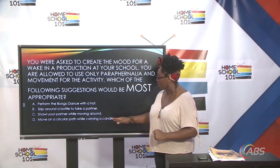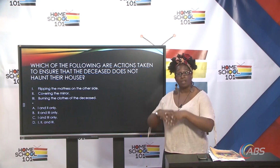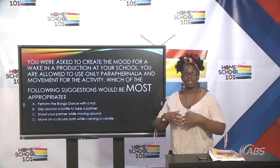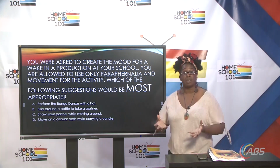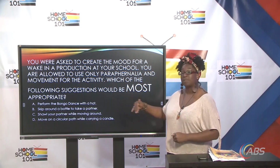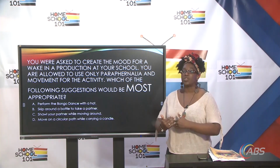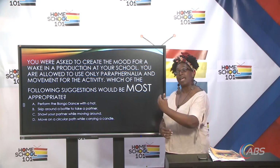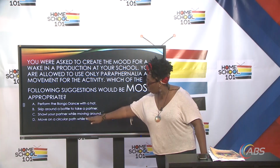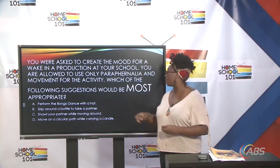Move on a circular path while carrying a candle. I would look here at the fact that we're carrying a candle. Candles are very significant and symbolic, you know, light your way, and dancing in a circular path. Circles are very spiritual. They suggest completion. They are modeled off of the sun as well, the rotation around the earth, the completion, the cycle of life. And from death comes life as well, which is where some of the more provocative dances come from, the movement of the pelvis, like in the Dinky Mini, because we are looking at the fact that yes, death has occurred, but there can be new life that comes from it, literally. So the answer here is move on a circular path while carrying a candle. The candle and the use of the circular path there, those are closely linked to wake.